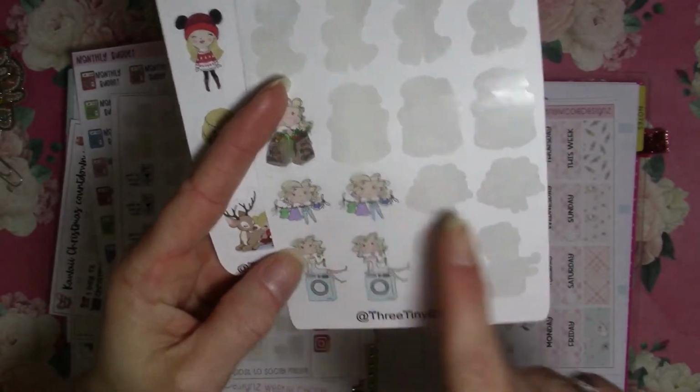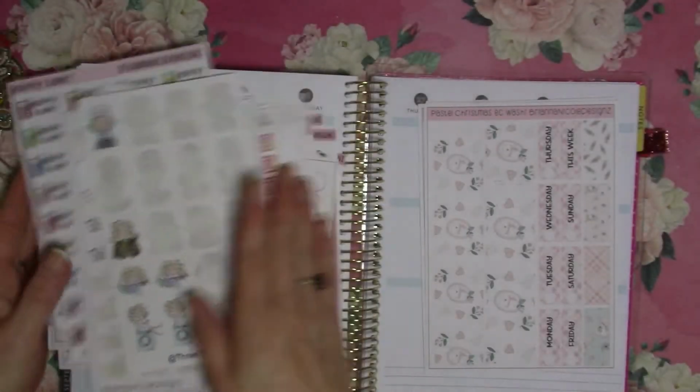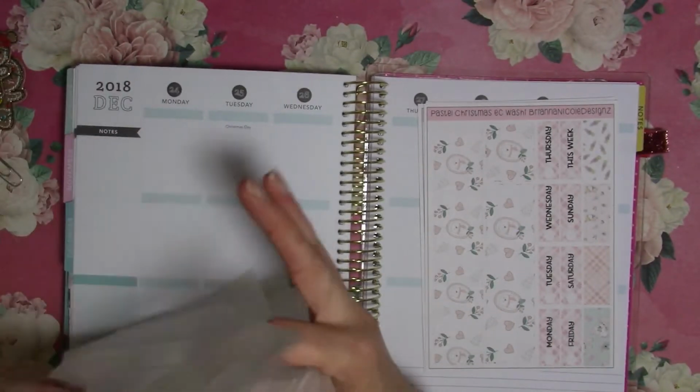And I have some baking and shopping and stuff to do, so I was going to use these pretty girls too. So that is what I have.